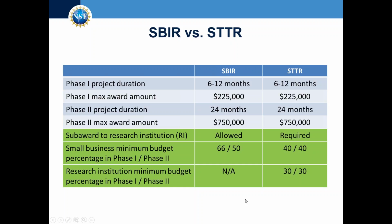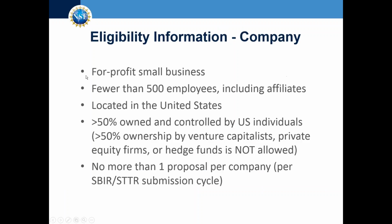And the other thing I might want to add, I've been receiving a lot of questions. The company is the submitter, even on an STTR proposal, and the PI on the project is a person who is in the company. We do not allow co-PIs on SBIR projects, but in the STTR program, the co-PI is that collaborator at the research institution. All right, eligibility information.